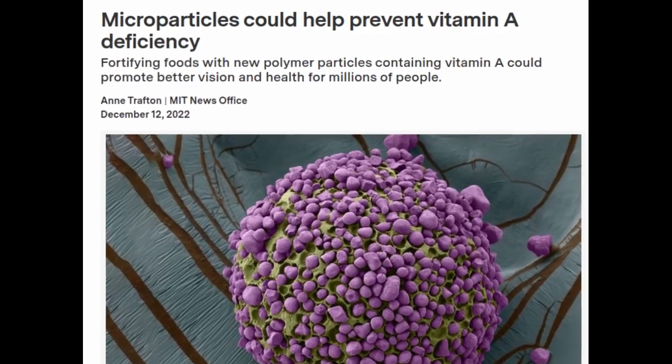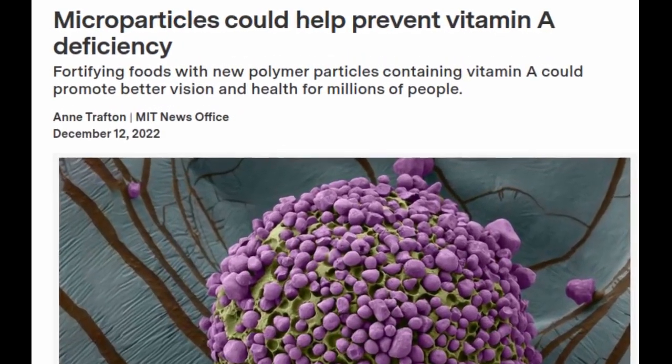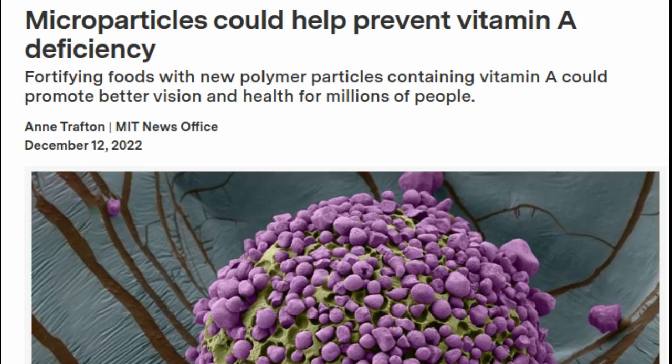Vitamin A deficiency is the world's leading cause of childhood blindness, and in severe cases, it can be fatal. About 1/3 of the global population of preschool-aged children suffer from this vitamin deficiency, which is most prevalent in sub-Saharan Africa and South Asia. MIT researchers have now developed a new way to fortify foods with vitamin A, which they hope could help to improve the health of millions of people around the world.